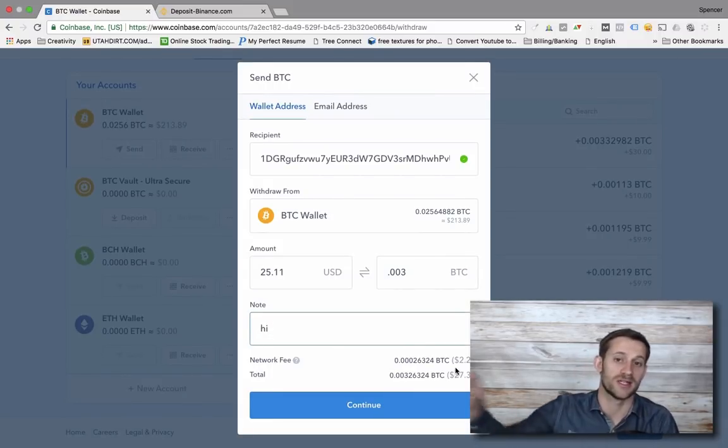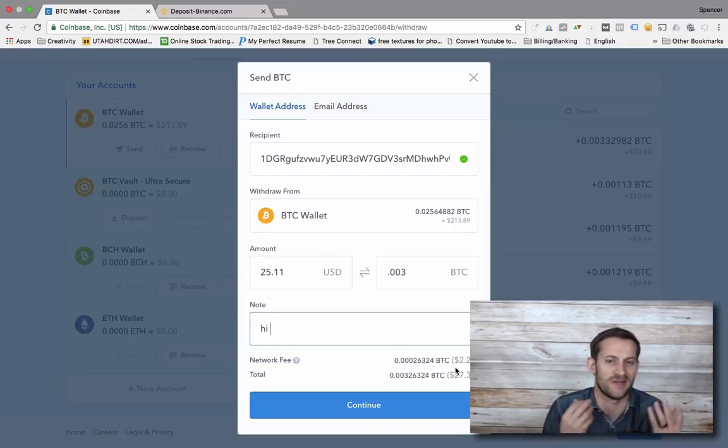Now it costs $2 to send. Again, there's all these fees, right? So you don't want to do just 10, 20 bucks. If you only have 10 or 20 bucks, it's probably not a worthwhile endeavor. 100, 200, 300 bucks, it starts to get worth it, right? Especially if Ripple takes off again, which I honestly believe it will. Okay, I'm going to click continue here. Boop.